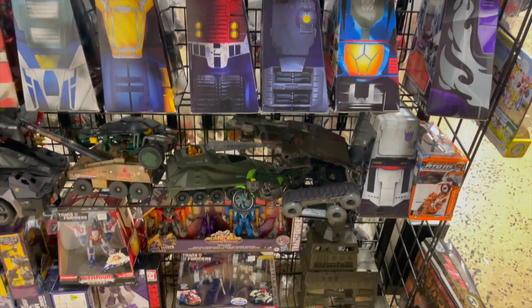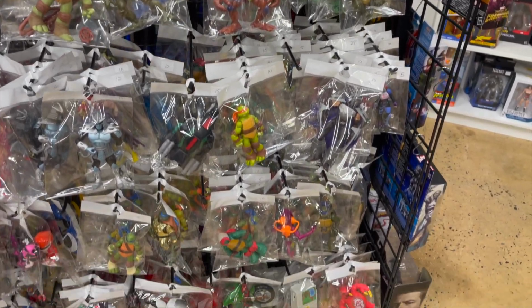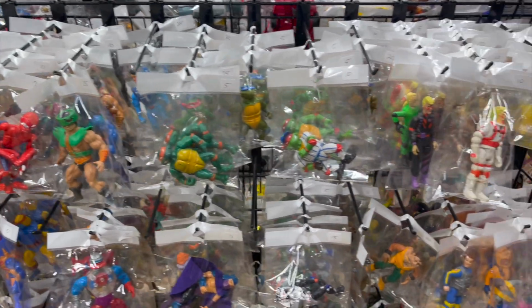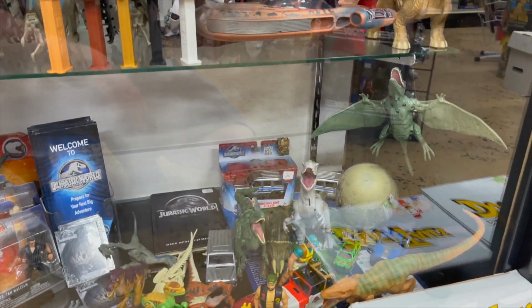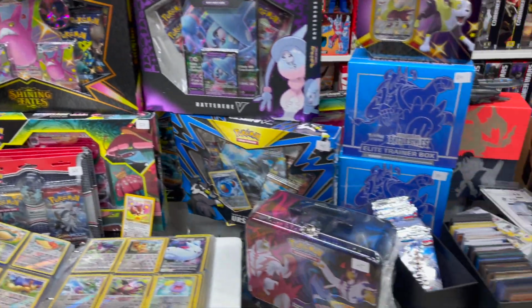This came out probably about a week, maybe 2 weeks ago. Really? Yeah. A whole bunch of turtles bagged up over here, from like the 2012 cartoon stuff, and then more vintage. Come over here, get in the old Jurassic Park, a little bit of Star Wars. G.I. Joe vehicles up in there. Lots of Pokemon if you're looking for Pokemon. It's got that.